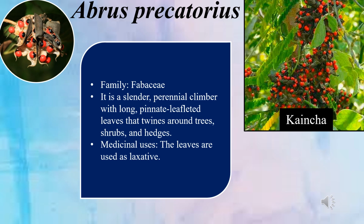So the Abrus precatorius is commonly known as rosary pea and Kaincha in Odia, which is a herbaceous flowering plant in the bean family Fabaceae. It is a slender perennial climber with long pinnate leafleted leaves that twines around trees, shrubs, and hedges. This plant is best known for its seeds, which are used as beads and in percussion instruments. The medicinal uses of this plant include the leaves being used as a laxative, to treat constipation, and also acting as an expectorant.